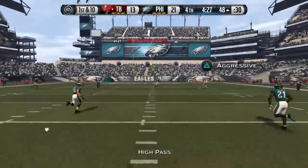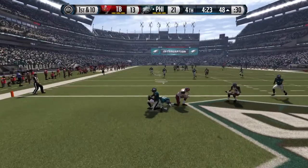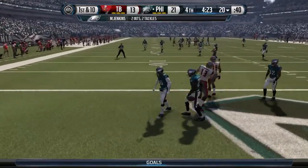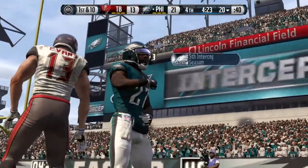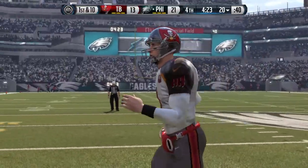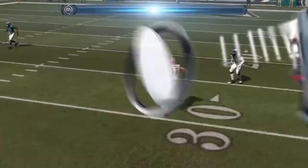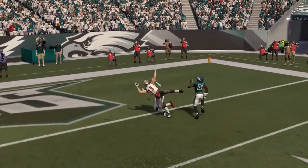Surveys. It's intercepted. Jenkins is taking a knee here, so the ball will be spotted at the 20. Good job that time by the defense. Not being fooled, being in position. When you're in position, you have a chance to make the play. That time they did, they got the interception.